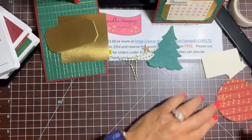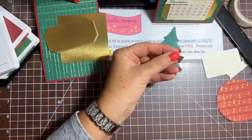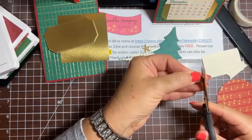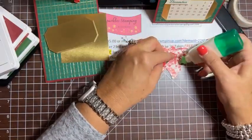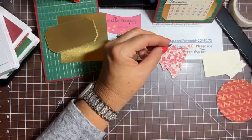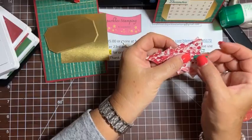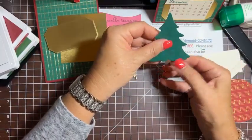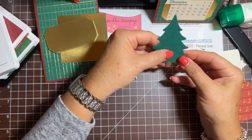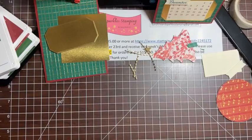So we've got the tree cut out. Like I said, the little trunk cut out right here. I don't know how that happened, but let's cut it straight across. And we might as well glue it right now while it's in our hand. And unlike the pumpkins, I'm going to put it on the right way. Like that. That looks pretty good. We'll let that dry for a minute.